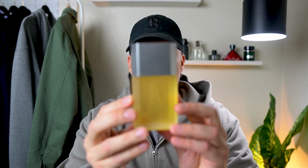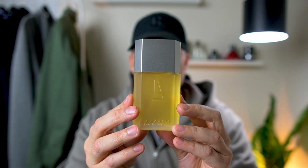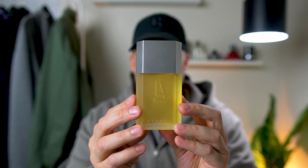All right, so reaching into the bag, I immediately recognize this fragrance, and I actually already own this one, but it is Azzaro Pour Homme L'Eau. I don't know if you guys have tried this fragrance yet. Absolutely incredible scent. Love this one. Aromatic, lavender, tons of citrus, really beautiful masculine barbershop fougere fragrance for the summertime.